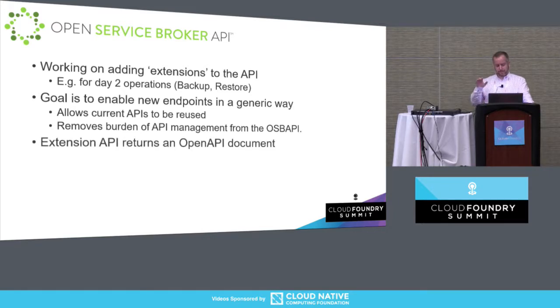So the way this works at an extremely high level is that the service broker, when you get a list of the actions, returns an OpenAPI document, OpenAPI 3.0. Before 3.0, it was called Swagger, if you're familiar with Swagger. And platforms or users, whoever's using the service broker, can take a look at the OpenAPI document and understand which are the new endpoints that they can run and what are the payloads that are needed to run them.